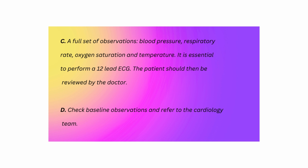C. A full set of observations: blood pressure, respiratory rate, oxygen saturation, and temperature. It is essential to perform a 12-lead ECG. The patient should then be reviewed by the doctor. D. Check baseline observations and refer to the cardiology team.